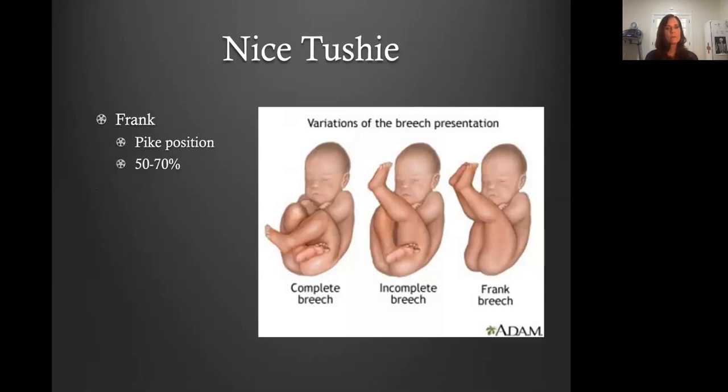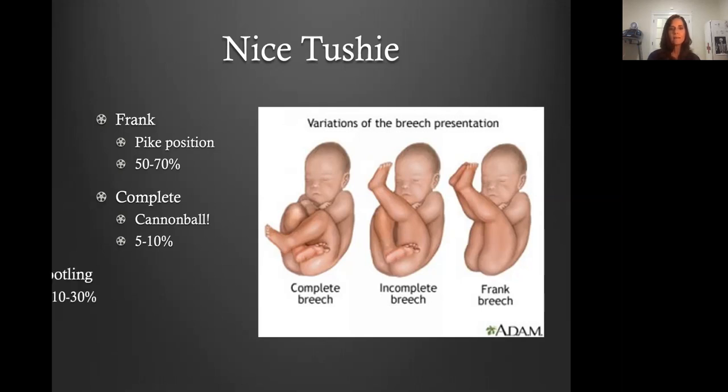Okay, so what are the presentations that these kids can have for breech presentation? So frank presentation, which is the one all the way over to the right, that's the most common. They're in that folded or pike presentation, and that's just the easiest way that they fit out. The complete breech is the one on the far left. That's what I call our cannonball position. So you jump into the pool and you yell cannonball. And then the next position is the footling position. So here's the good news. Footling position, you guys are not going to deliver in the ED because those kids do not come out easy.